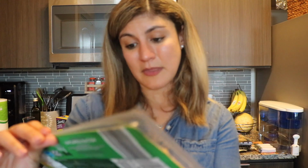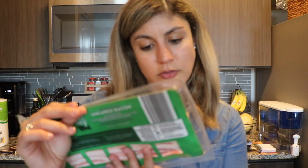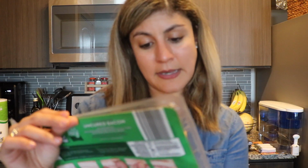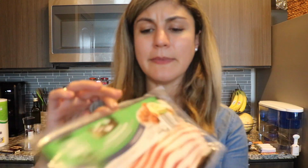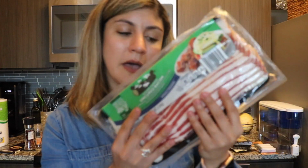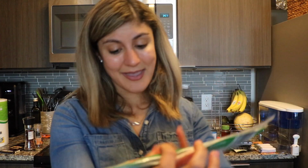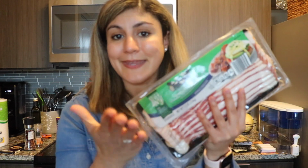But this one seemed promising, and it has no preservatives, no antibiotics, no hormones, and it's raised on a vegetarian diet and minimally processed. Yeah, that's what I like about it. It has the Good Housekeeping seal on it, so I decided to give this one a try, and it wasn't too bad price-wise. So like I said, trying to get good quality meats at a good price.